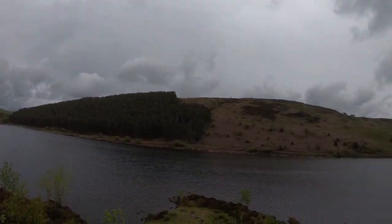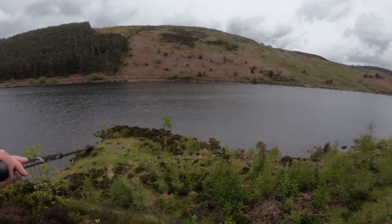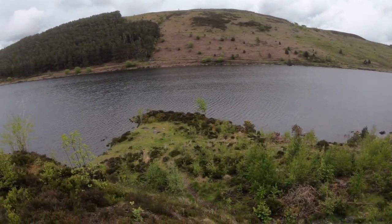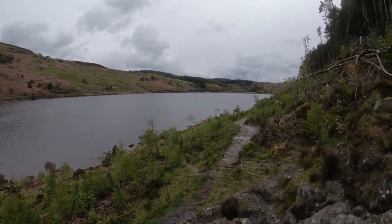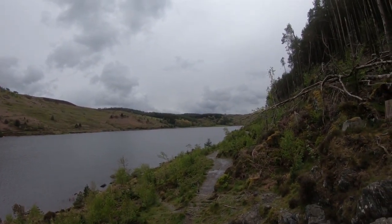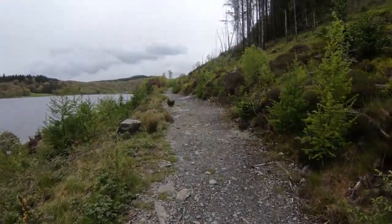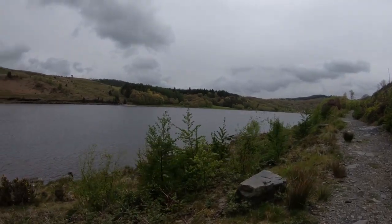Bit breezy, but no rain, so it's lovely now. It's like someone camped down there. I had a fire, it does my head in that. But no fires when you're camping, please, unless you're on a specified campsite. That's a bit better now. That's the car park opposite.